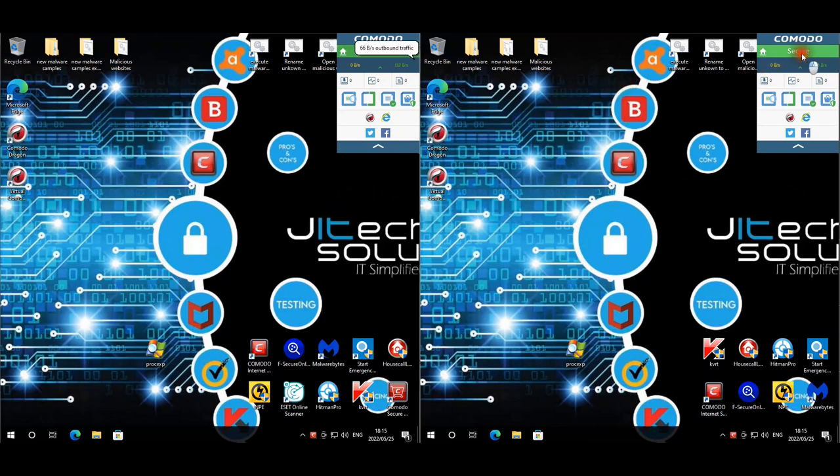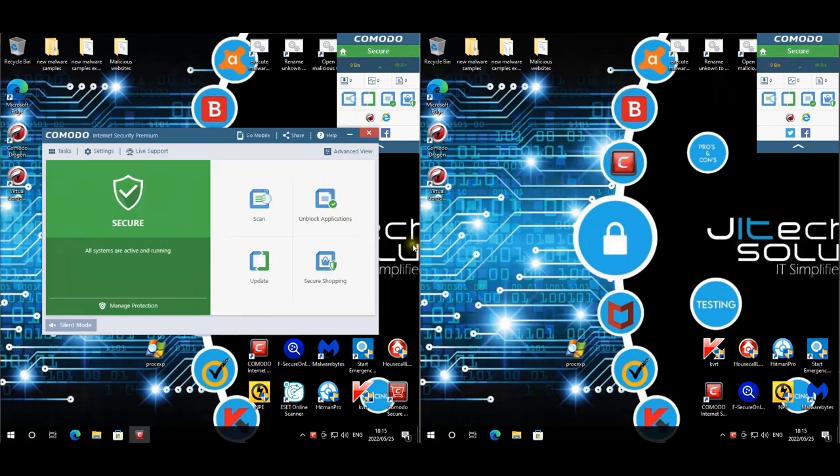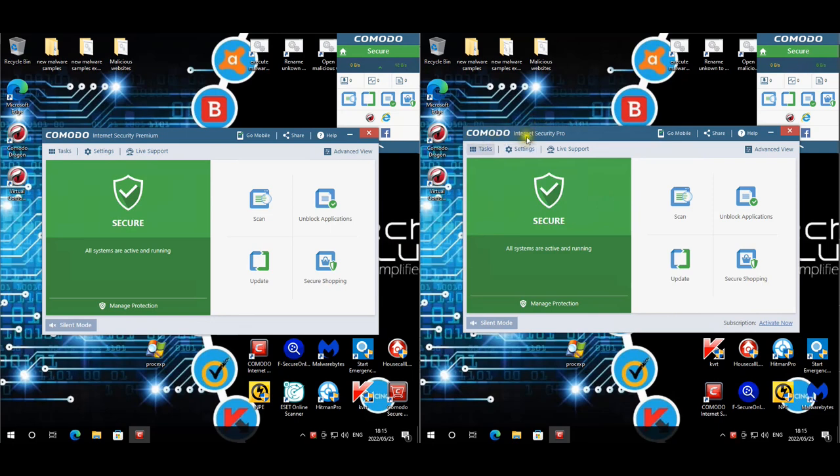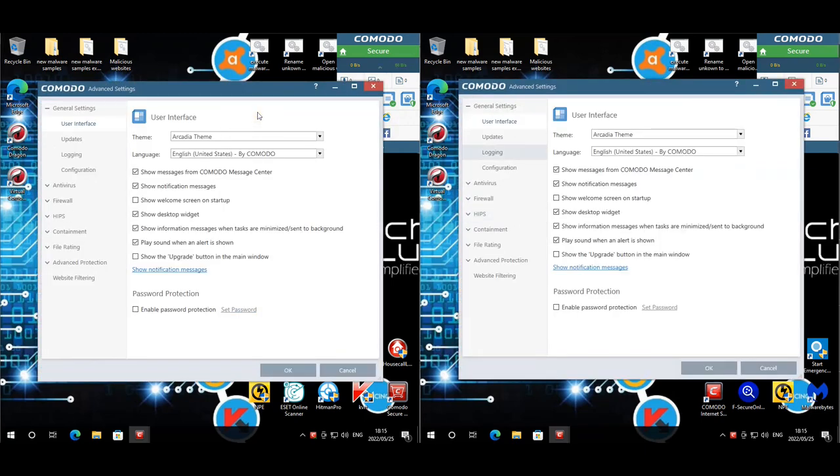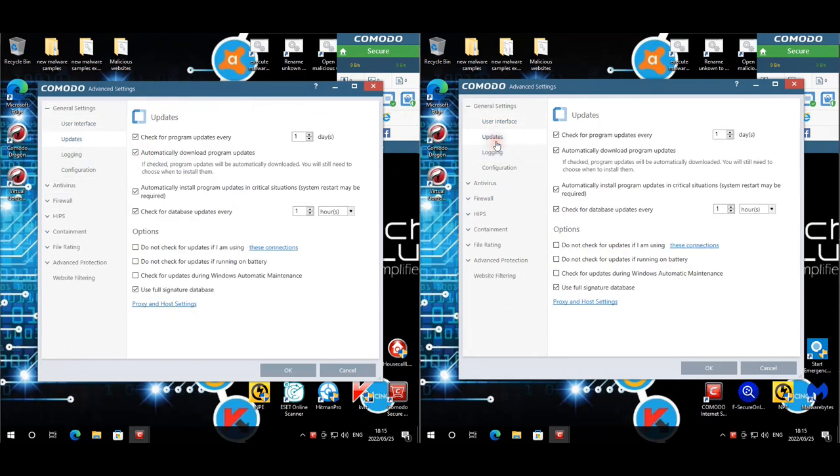So for premium, you guys will notice Internet Security Pro, Internet Security Premium. Okay, so the Pro version is asking for activation, so I'm not sure if it will expire after 30 days, but we know premium is a free version. Okay, so you guys will notice that everything is the same. I'm just going to quickly go through it.